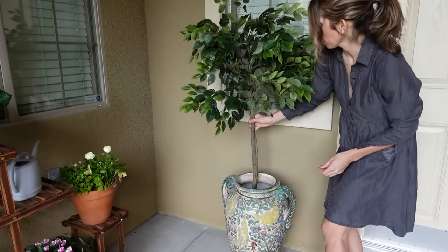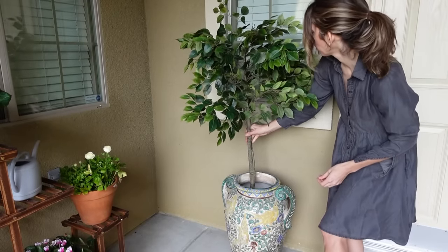Found these beautiful ficus trees on Wayfair, and they were such a good deal. So this is a really pretty option. It adds a little bit of height and gives almost a citrus look. You could do potted lemon trees or an orange tree, dwarf versions of it. I think that'd be really neat. But you could also do topiaries. That would be really beautiful too.